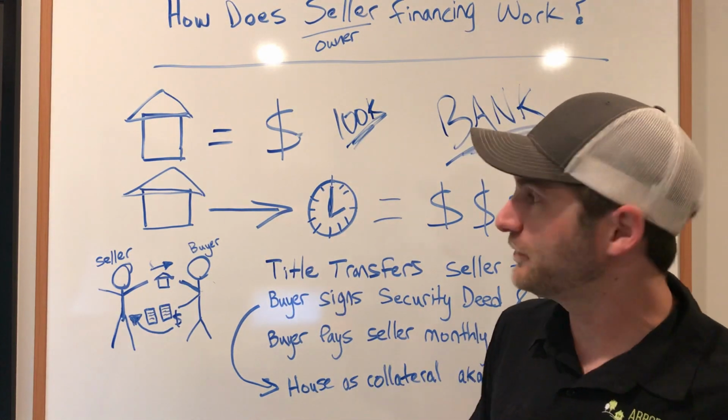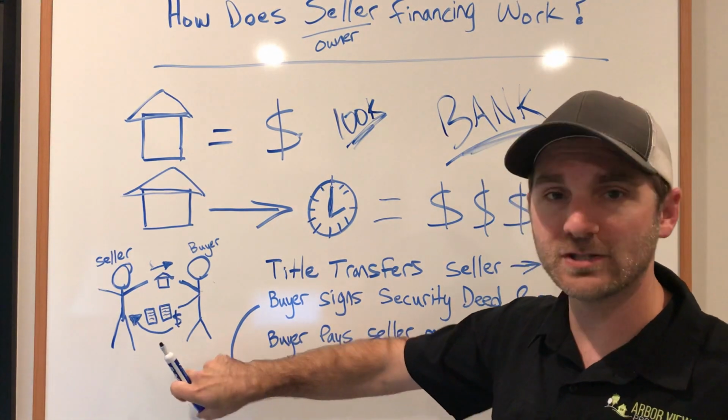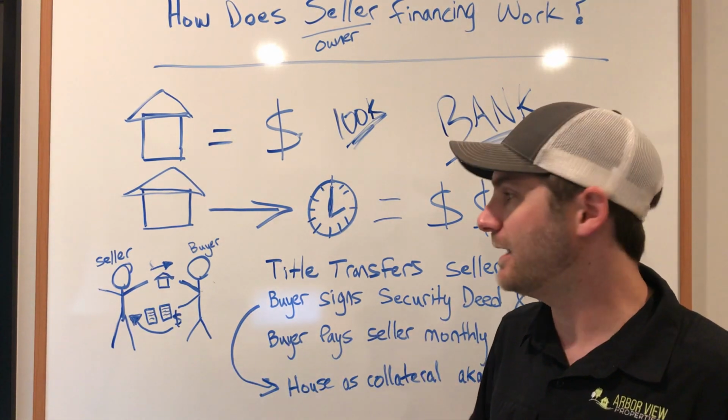And then also, what's another benefit of that? There are some tax benefits to this as well. You should check with your CPA and ask them about that.